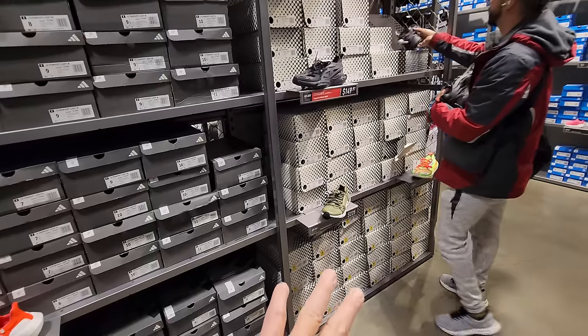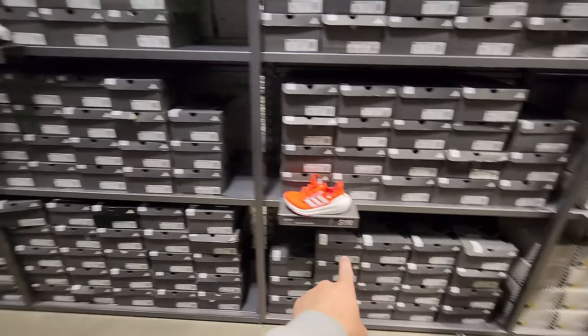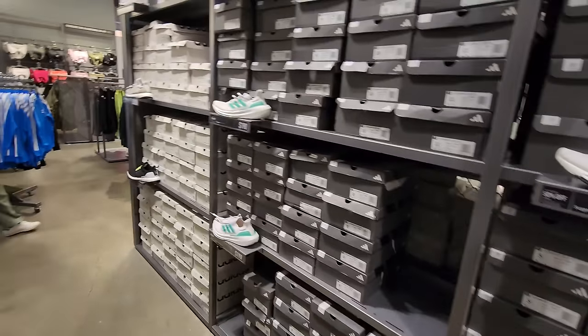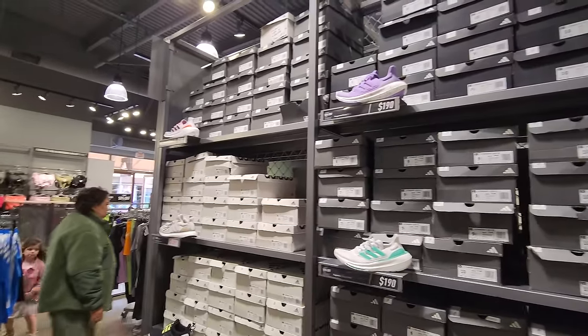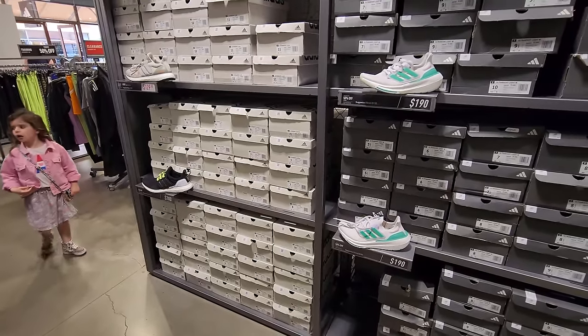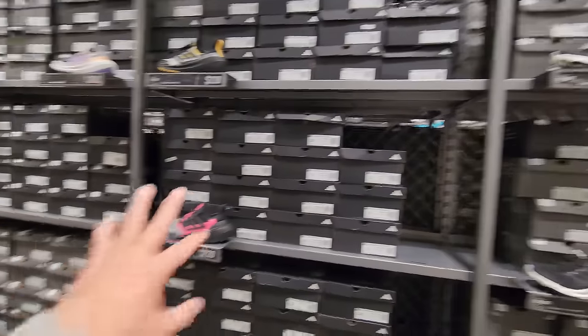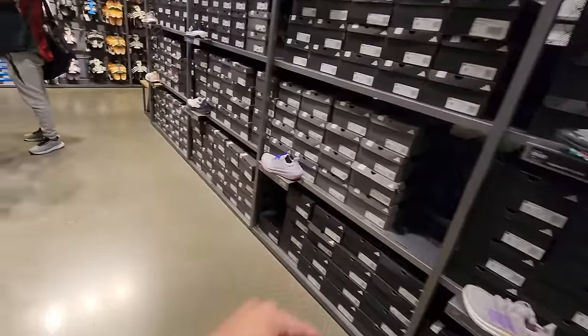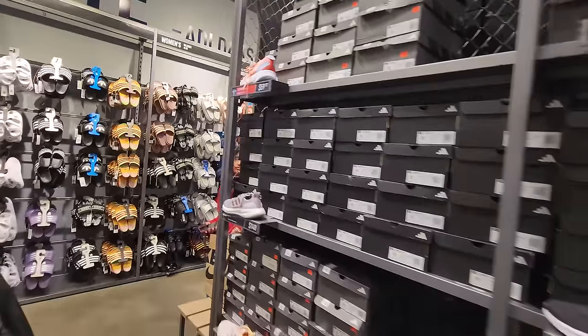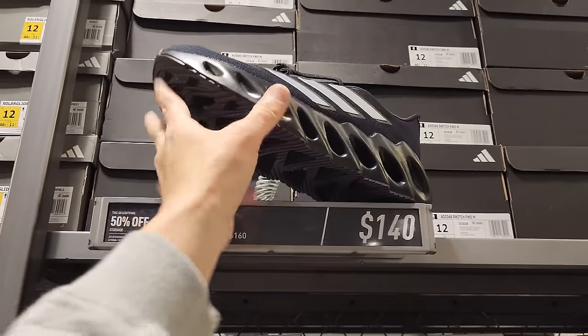Okay. Then more Stella McCartney's right here. More Ultra Boost right here. Going right about $100. And then they'll have one once in a while that's really cheap. That $50 one, I think, cheapest one so far. Then a whole other aisle of Ultra Boost Lights right here. Holy cow. They got the 4Ds for the women. Wow. Moving over to the men's section.